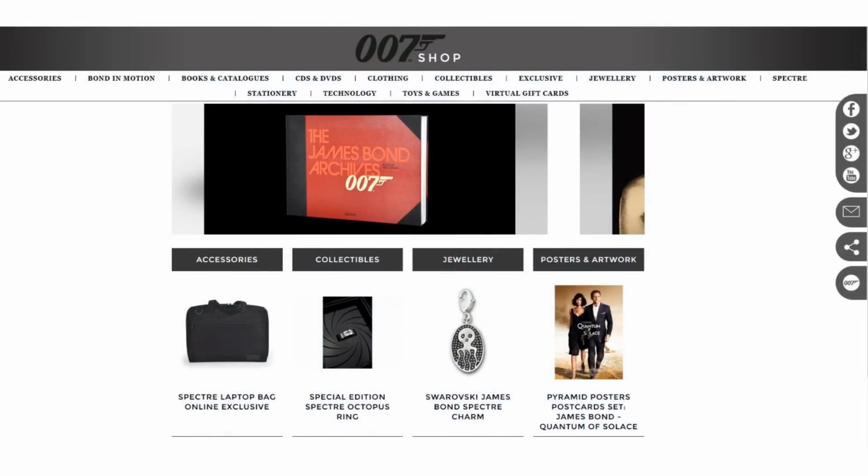All that's left now is to detail the new additions added to the 007 shop. Most of these are exclusive to the online shop, and the items and postage can be pricey, but some of these might make ideal gifts for a Bond fan at Christmas.